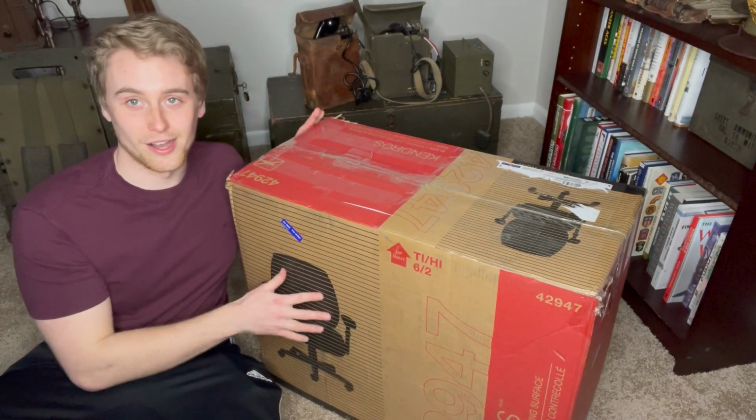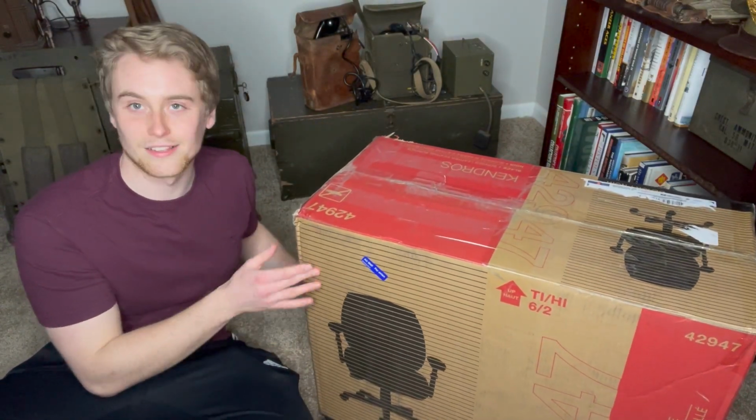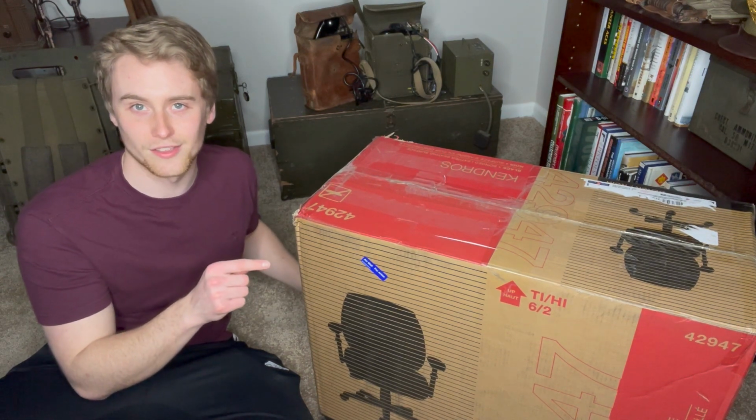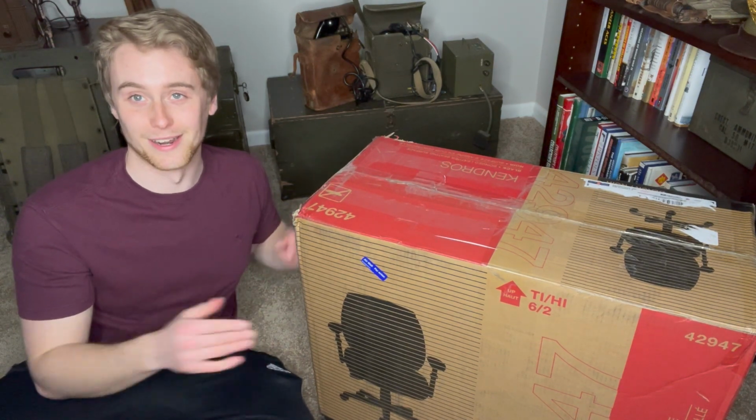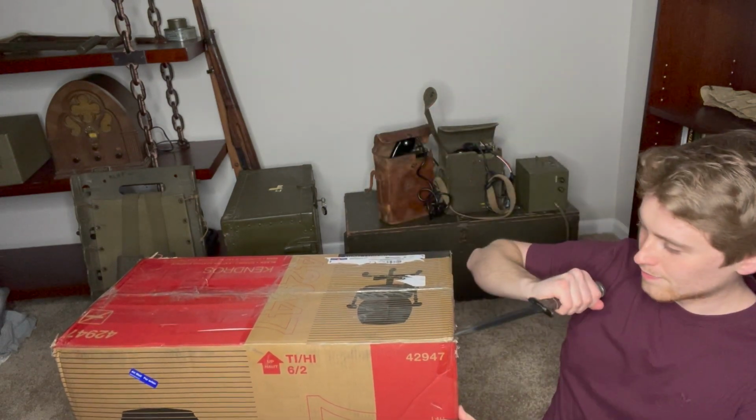Alright, so here's the box. As you can see, it's very big and it's also quite heavy. I'm assuming that's from the helmets that I mentioned that are in here, but I guess we'll have to open it up and find out. Alright guys, let's cut this bad boy open.